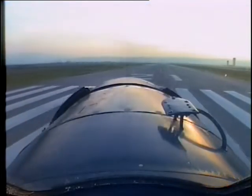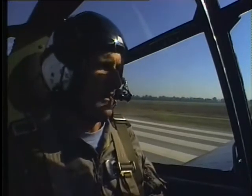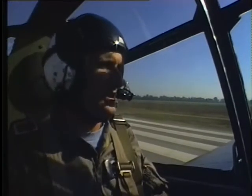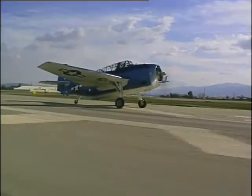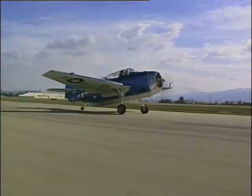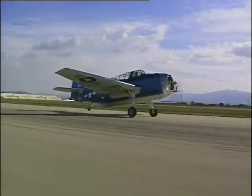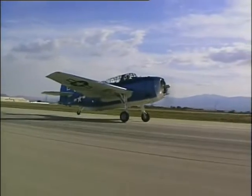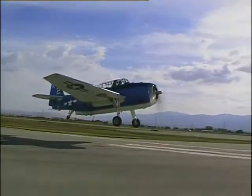Turn the corner here, lock the tail wheel, feel the lock. Now we advance the throttle. There's 30 inches, 35. We're just going to come off at 40. Now we're airborne. Gear up.